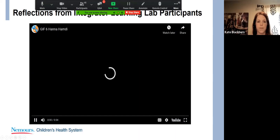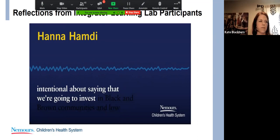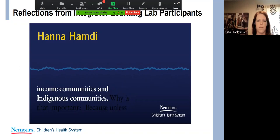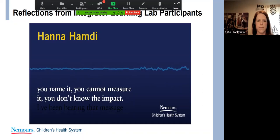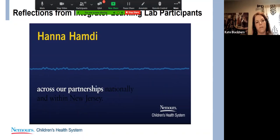There's some palpable changes within the language that we use in our organization. So we're now intentional about saying that we're going to invest in Black and Brown communities and low-income communities and Indigenous communities, right? Why is that important? Because unless you name it, you cannot measure it, you don't know the impact, right? And so I've been beating that message since that training we had in Philadelphia. So we're grateful for that tool. And we use that tool across our partnerships nationally and within New Jersey.